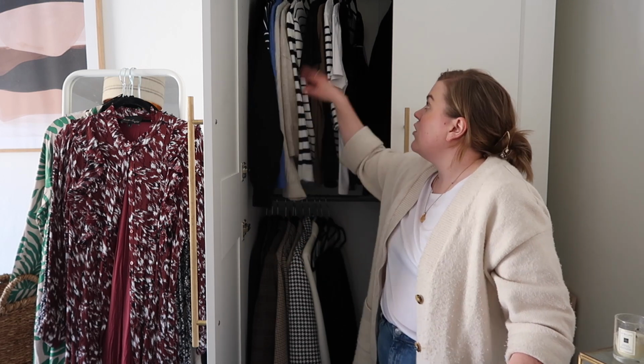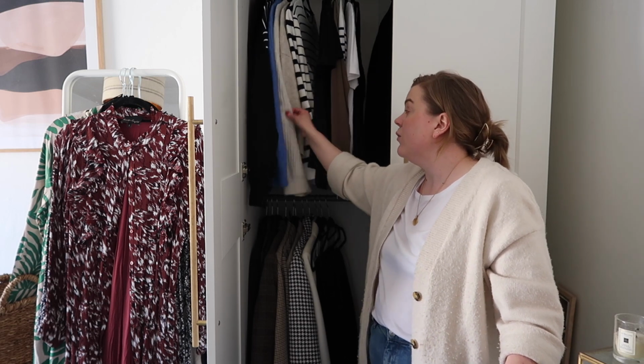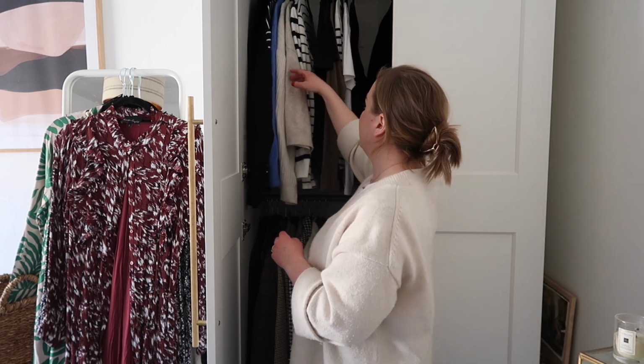In terms of everything, I got rid of all the knitwear that was in here. That's why it looks like I have hardly any clothes at all. I did, however, keep one or two things.